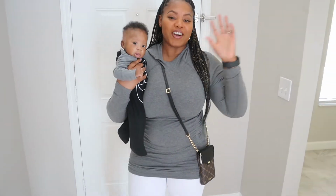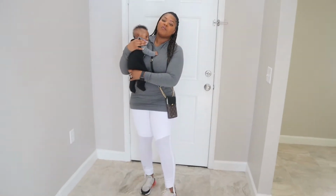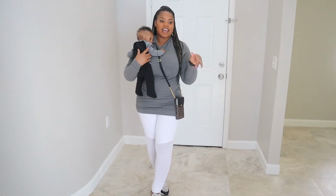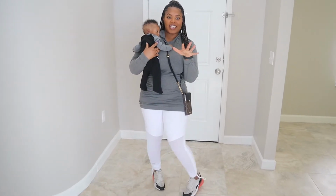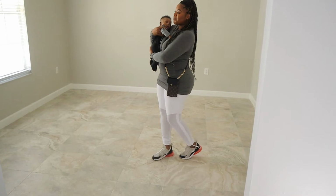Moving on. Starting off on the home tour, you know that we've been looking for a home here in Florida, and we have finally found it. I want to take you guys on an empty house tour, because this house is, though it's temporary, we're going to decorate it nicely. First off, over here we have the office space.